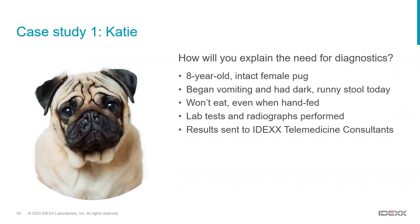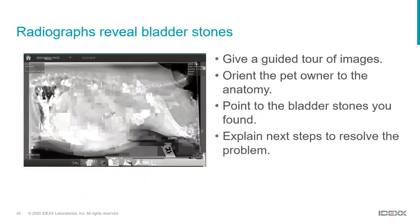So in this case, we've got an 8-year-old intact female pug. She presented with vomiting and had dark, runny stool today. She won't eat, so we ran lab tests, we performed radiographs, and we ultimately sent the radiographs off to telemedicine consults. So the radiographs revealed we had bladder stones, or Katie rather had bladder stones. So what we did is we gave a guided tour of the images to the pet owner.